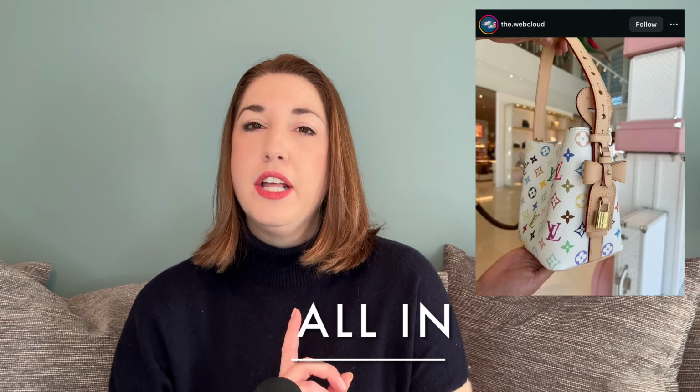I have one other alternative to recommend for the Noe. However, this is a recommendation with reservations because I haven't actually seen this bag in person yet. It has just been released a couple weeks ago, and it's the new All-In bucket bag. It was released as part of the collaboration with Takashi Murakami in white multicolor. I did go to my local store, but they didn't have the All-In in stock when I was there, so I didn't get to see it yet.